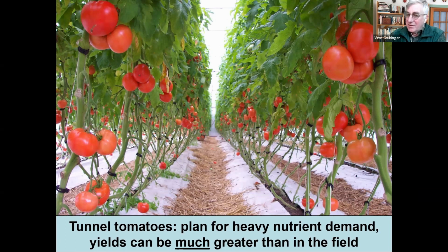But I alluded to this earlier, right? Look at the size of these plants. Look at the amount of fruit in the long season, really well managed tunnel. This is so much more than we get out in the field.